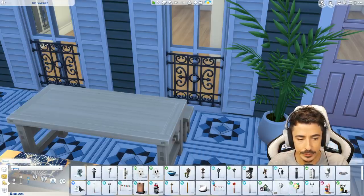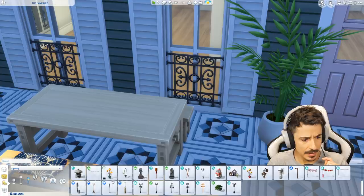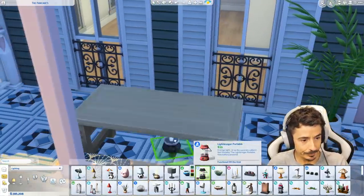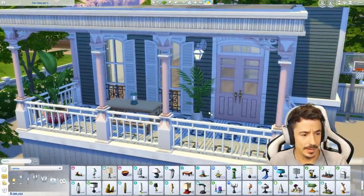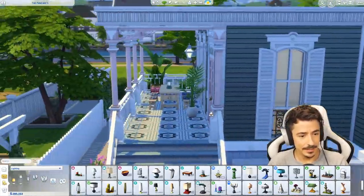I want to use the one from Outdoor Retreat. Is it not classed as that? Is it classed as a lamp? Oh, it's classed as a lamp. The more you know. Now, the colours I remember being awful, but that's probably going to be the best fit, isn't it, really? Yeah, just something like that.